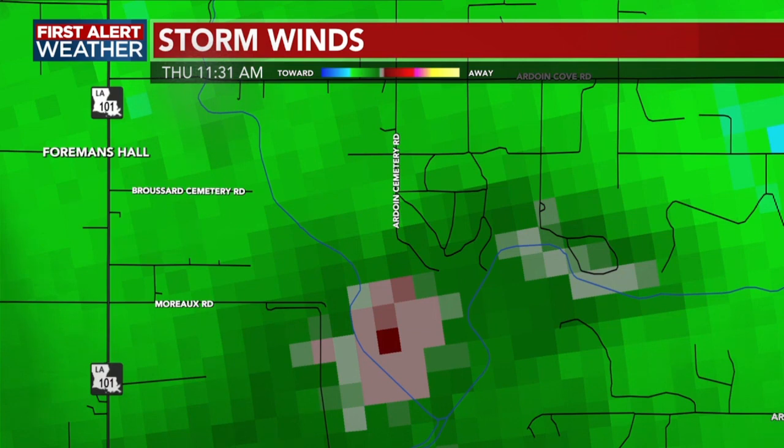So that's just south of the Arden Cemetery Road. Again, I apologize if I mispronounce any of the road names here, but that's the general area this hook is. Again, you have winds coming in from an east to west direction on the north side of that, and the opposite, a west to east direction on the south side of that, where those red colors are. Where those two colors meet is where a tornado would be.